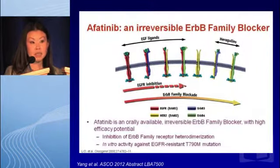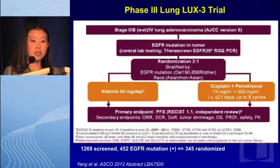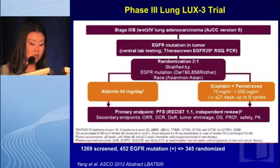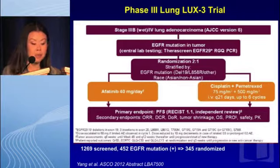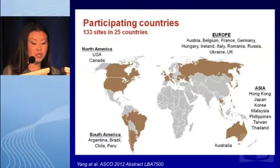What about afatinib? Now, this one is probably furthest along, and unlike gefitinib and erlotinib, this is actually an irreversible ERB family inhibitor. I'm not going to go through all the trials, but I'm just going to show you the LUX-Lung-3 phase 3 trial. This is for patients who had adenocarcinoma with an EGFR mutation in their tumor, and they were randomized 2-to-1 to afatinib, given at 40 milligrams a day, versus chemotherapy with cisplatin-pemetrexed. The primary endpoint was progression-free survival.